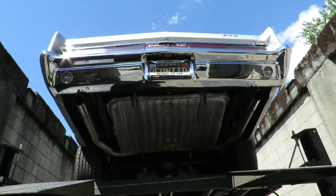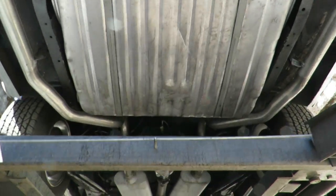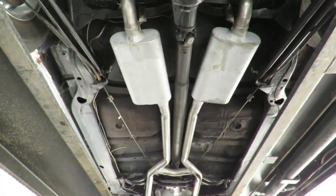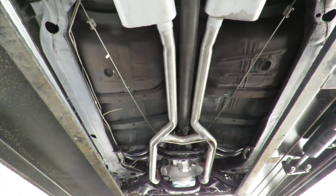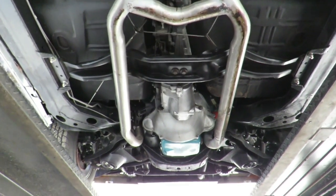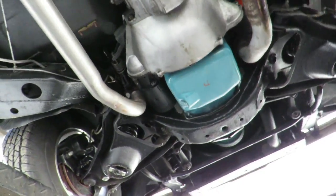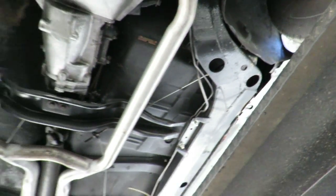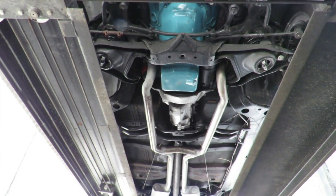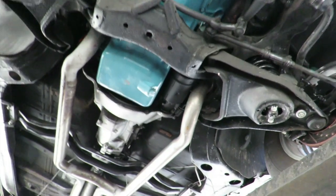Got you under the belly of the beast. So it's got an F code rear end, which I think makes it a 355. Really, really nice under here. It looks like the frame when this car was done was all powder coated, and the car's had some use since it was done, so it's not perfect. But you can see it's very nice. Floors are super solid.